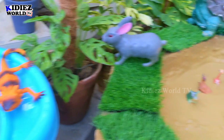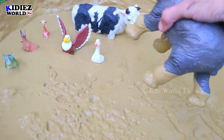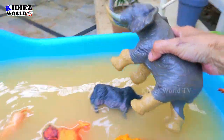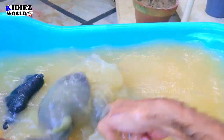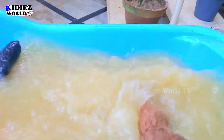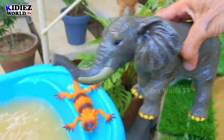And the next one is the big one, elephant. The beauty of the African jungle is in my hand right now. Elephants are the biggest animal on the planet, belong to the wild animal category, and he is being washed right now. Elephant likes water activity so much. Here we go, elephant. That's the big one.